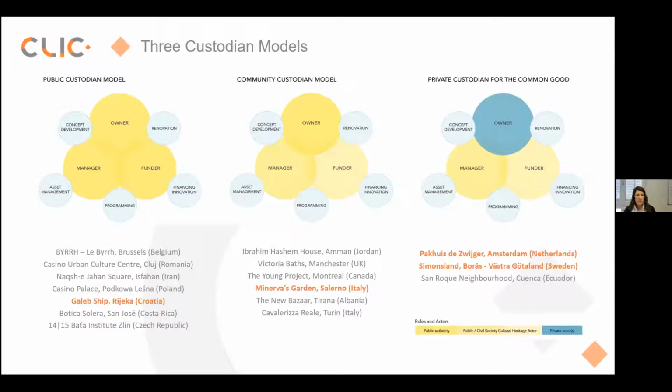These clustering and mapping processes led to three adaptive reuse collaboration models that we're calling custodian models: the public custodian model, the community custodian model, and the private custodian model for the common good. Now, the public custodian model is one in which a public entity, either a local, regional, or national agency or jurisdiction, entirely owns, manages, programs, finances, and governs the adaptive reuse of the heritage asset. And this is perhaps the most traditional governance method, and most of our cases use this model for their projects.